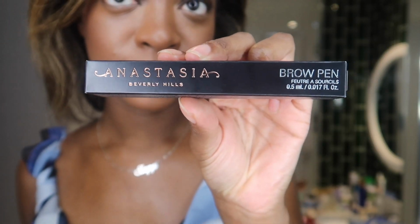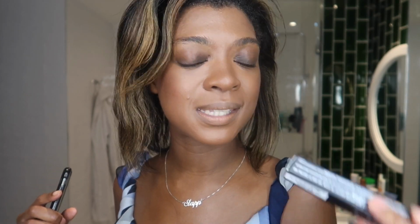First I'm going to start with the brow pen. So this product is £23 and $29 US, 0.5 mils, 0.017 fluid ounces. This is the shade dark brown, which I basically am in all Anastasia Beverly Hills products, so I felt like this would be the right one, hopefully. At the moment on the website they have two-star reviews, which is really worrying. I'm not sure about this launch. I feel like I'm the only one that's trying it and buying it. I feel a bit silly, but I just really wanted to try it.